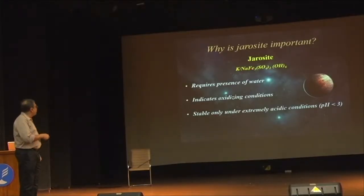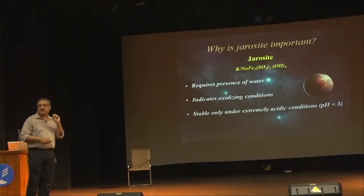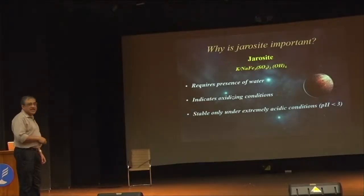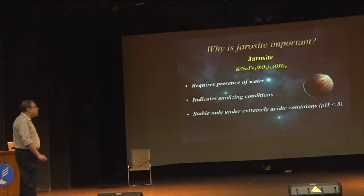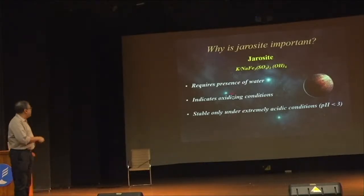Now, why is this such a surprise? This is the formula of jarosite, right? So it's a hydrous sulfate. It is important fundamentally, first of all, because from this group here, you realize that its existence requires the presence of water. Otherwise, you can't get hydroxyl groups. Secondly, the iron that you see here is entirely ferric iron. It is not ferrous.